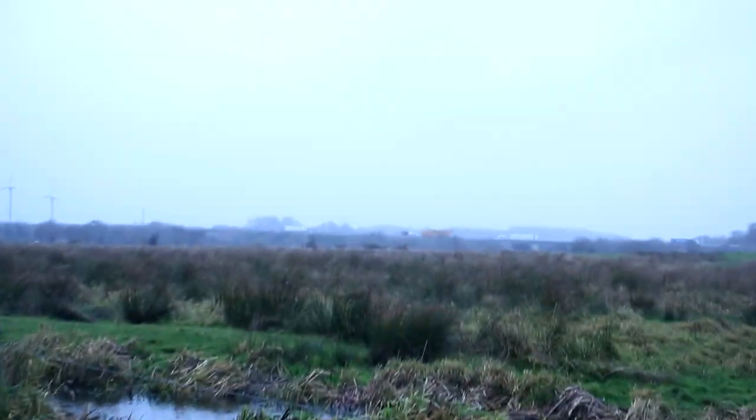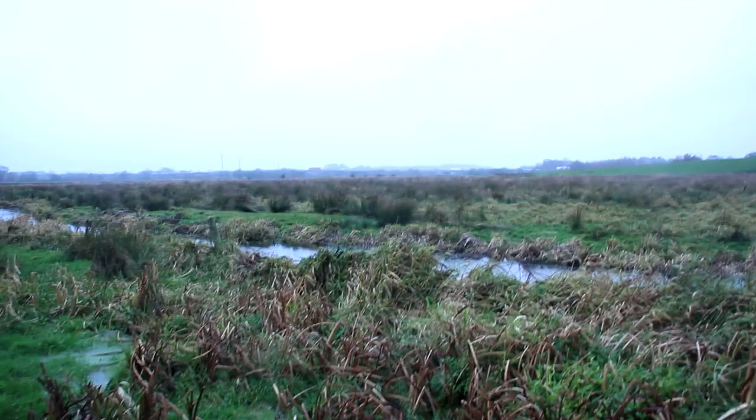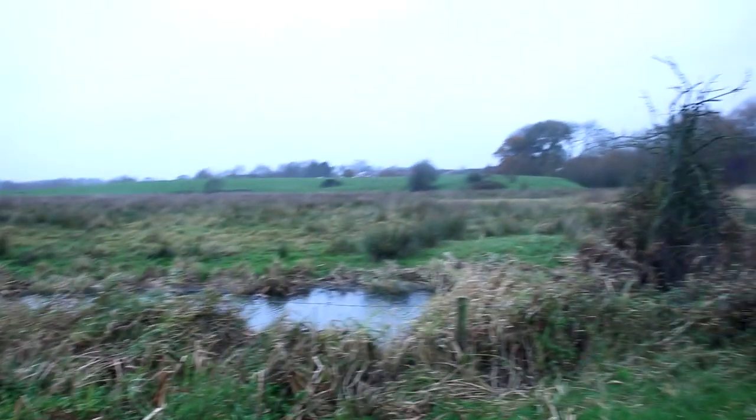This is a weird place. The M6 is there and it's really quite loud. Over that way you've got a train line, but then you have all this really nice land to look at, all this marshland. It's really quite pretty.